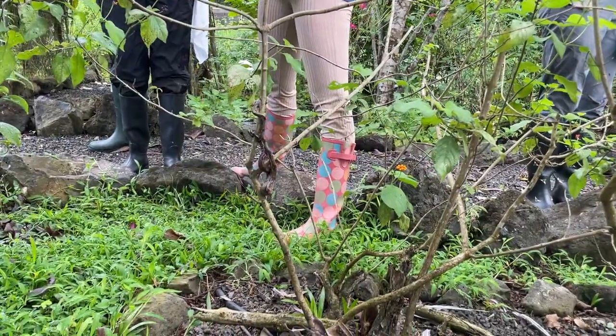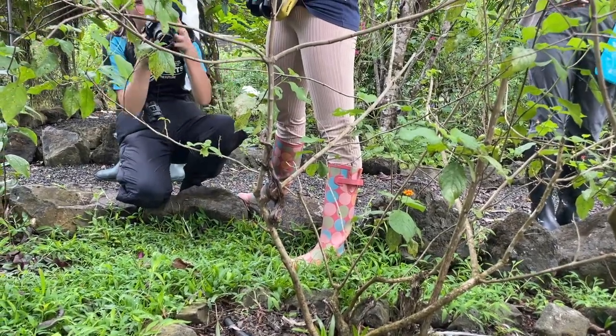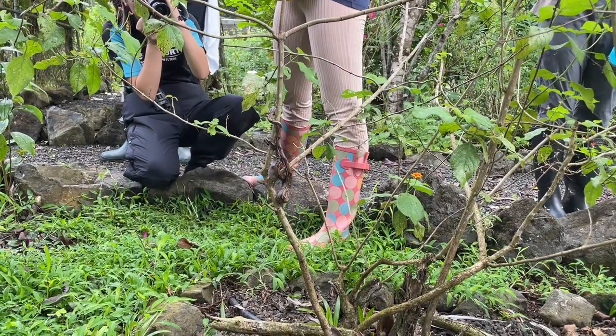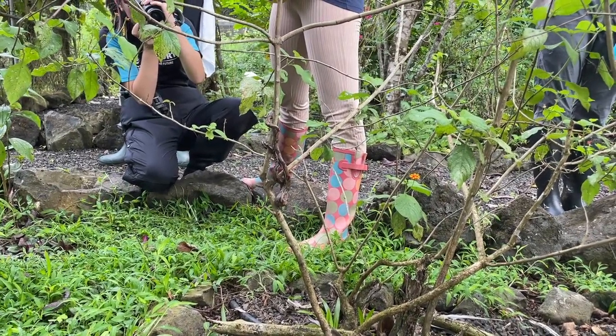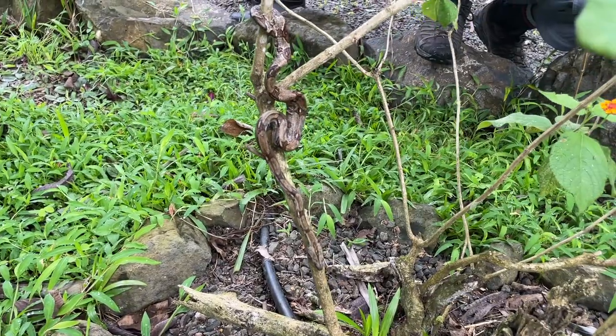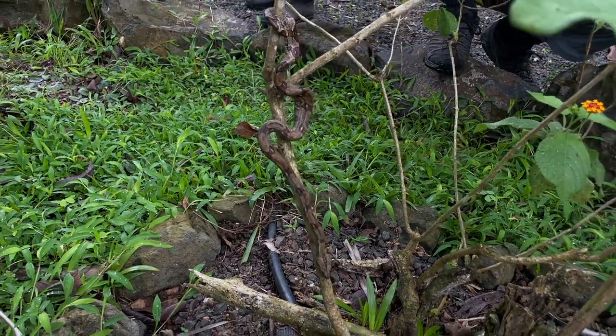This is, again, a baby less than a year old. So this guy, or girl, will spend the first couple years of its life kind of hanging out in brush and in smaller trees, where it will feed on things like small lizards like anoles, rodents, baby birds. And then it will grow up to be about 3.5 meters if it's a female, and it makes it all the way to adulthood.